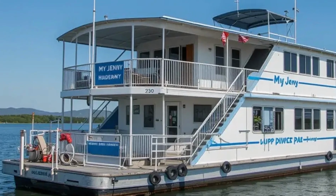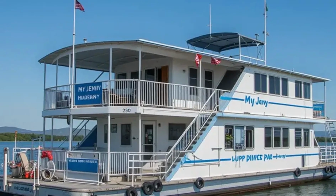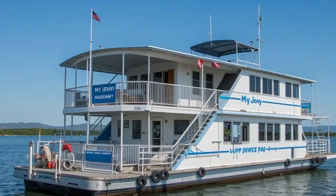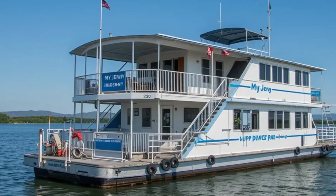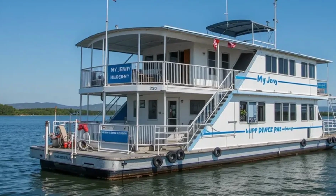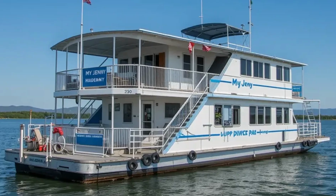And let's not forget the community aspect. Stardust Cruisers are popular among live-aboard communities, like those at North Shore Marina on Lake Travis, where you can join a whole network of people living the houseboat life. Priced anywhere from $115,000 for an older model to over $1 million for a fully loaded new one, they cater to a range of budgets while still delivering a premium experience.